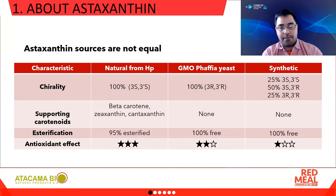Finally, the antioxidant effect, which is measured by two tests, the singlet oxygen quenching test and the free radical scavenging test, show a significantly higher effect for astaxanthin from Haematococcus pluvialis. It can be up to 20 times stronger in the free radical elimination test and 50 times stronger in the singlet oxygen quenching test as compared to the synthetic source.